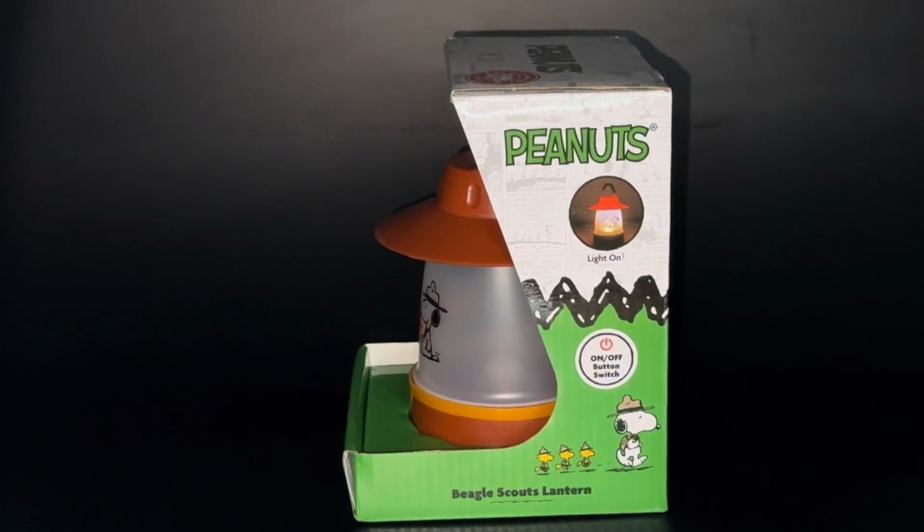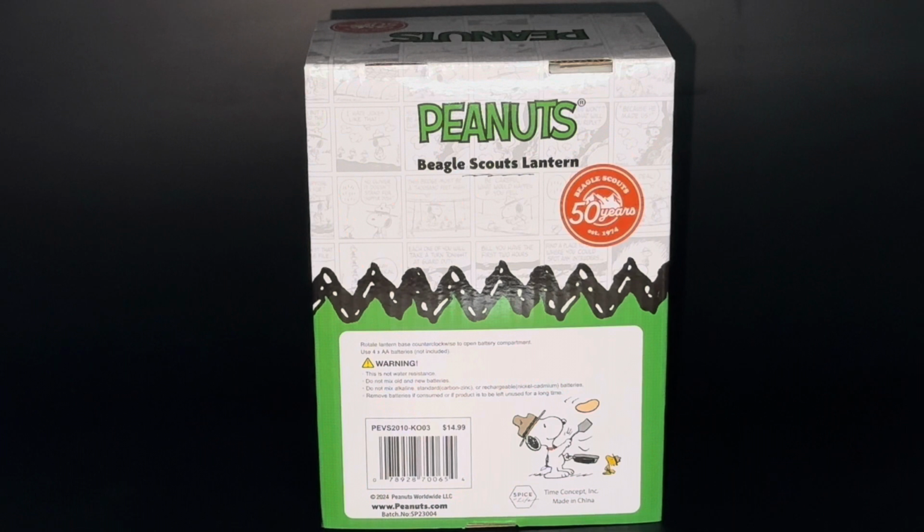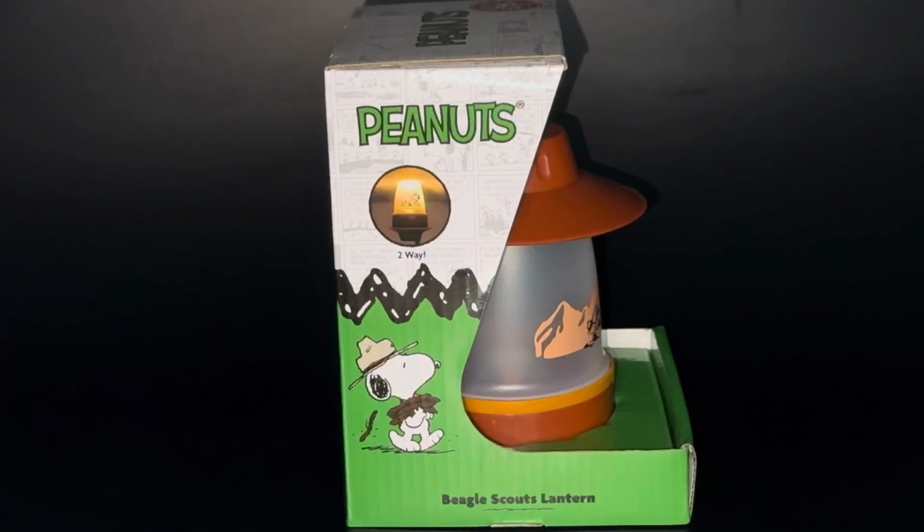It's got some nice packaging to it that's eye-catching, and on the back side of that package, you see that crest there, or badge, that says this is commemorating the 50 years of the Beagle Scouts, which is cool. So it's an anniversary piece on top of it just being neat. I think I paid about $12 for this. It was on sale down from about $15, and that was over at Kohl's.